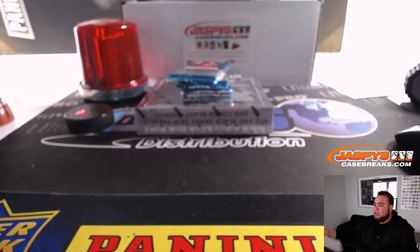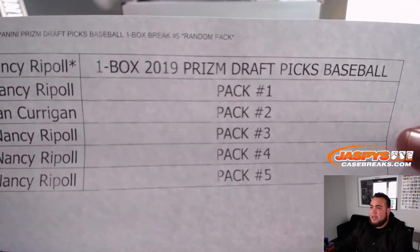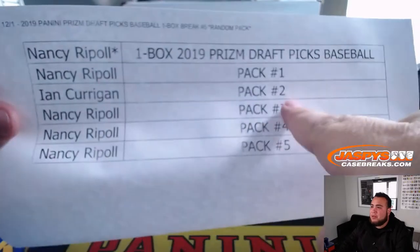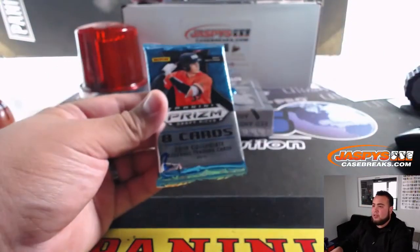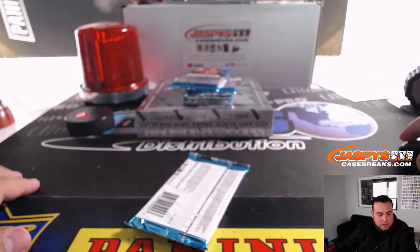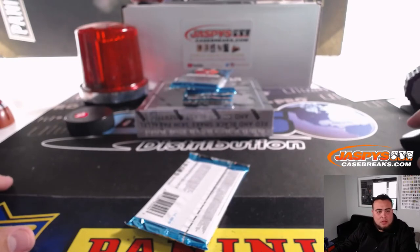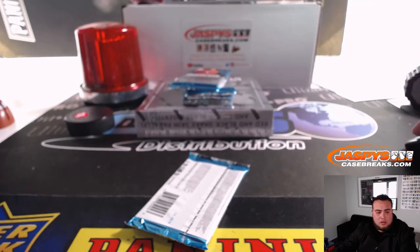All right, now it's going to seem a little blurry, but the focus is not as good as the other camera we had. So Ian, we're just going to do your pack really quick first, pack two, and then the rest will be all Nancy. So this one's for you, Ian. And it's actually, give me one quick second, guys. Print these out really quick.